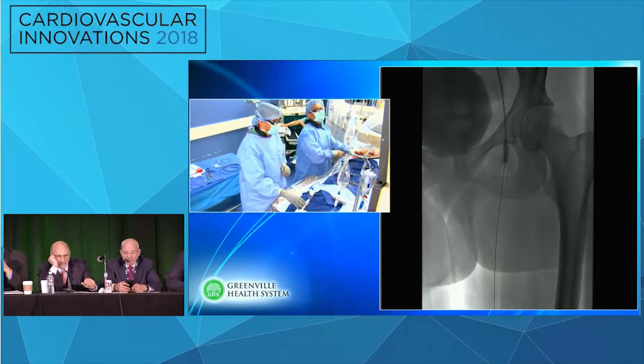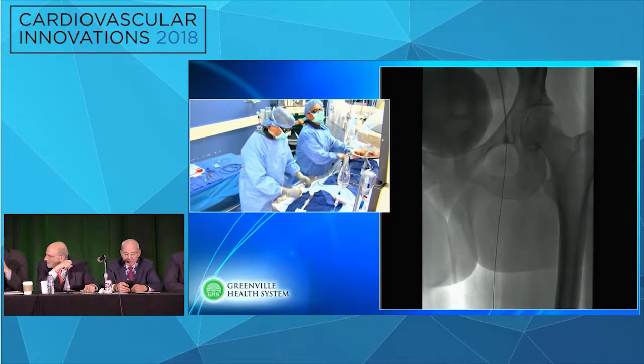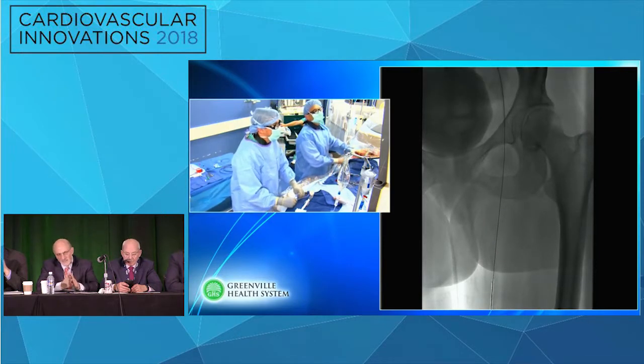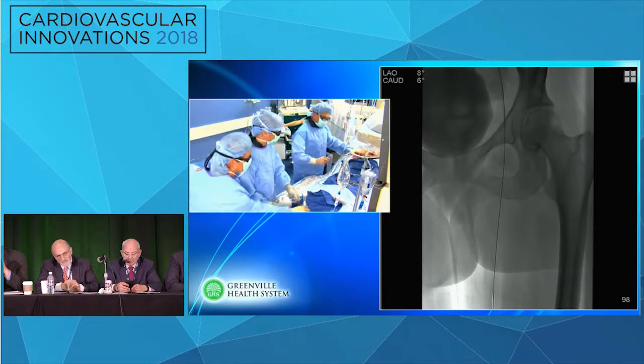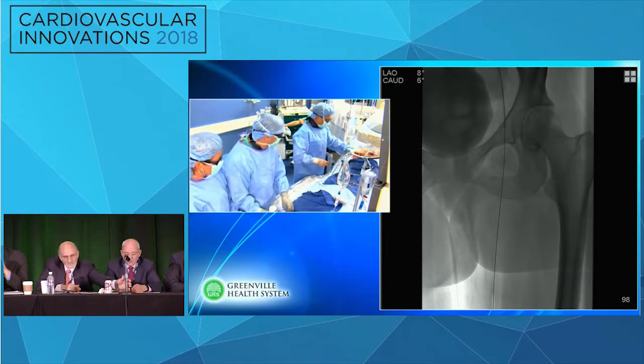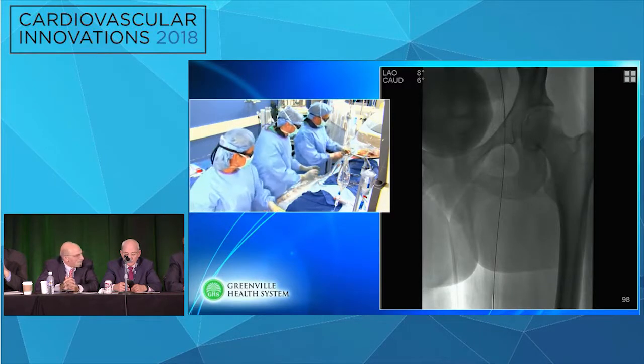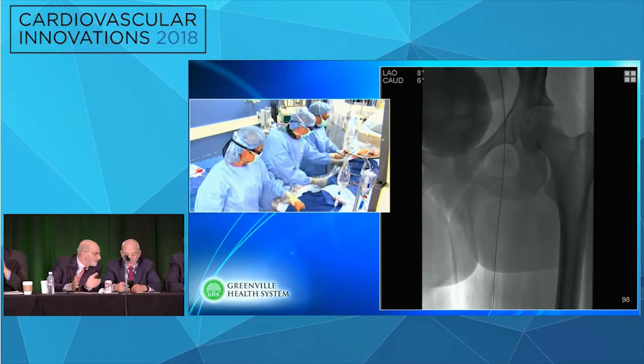Does the wire look like the saphenous, is that right? Huh? It is the saphenous. It is the saphenous. It's not the deep. That is the saphenous. If I can get in the femoral vein, I got it.